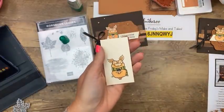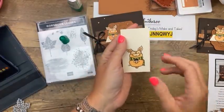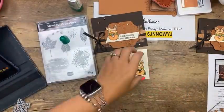I colored his coffee cup just with that Petal Pink. I just wanted it to be a little bit lighter.